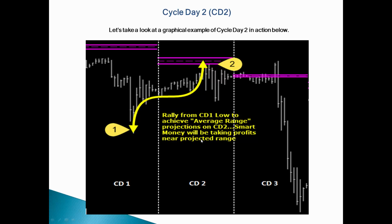So the projected range today is 66.50, and that's where we are. So up at these areas would not be wise to establish new long positions. Maybe on an intraday scalping basis only, but that's pretty much it. All right, so that brings us through cycle day 2.